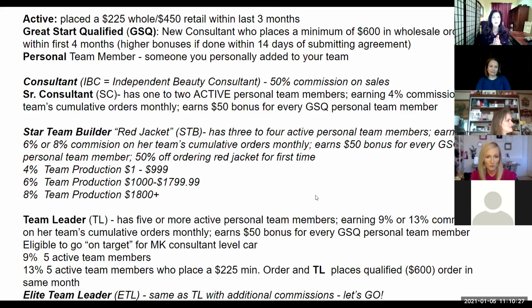All right, a personal team member. If I add to my team Andrea, and Andrea adds to her team Stacy, Stacy is not my personal team member. She is what we call a tier two. Now she's in a whole different unit, so that's probably not even a great example. Let me give you a better example. My daughter, Jules, is my personal team member. She added Amanda Fuller. Amanda Fuller is a recruit of a recruit. She is not personal. I'm beating that dead horse.